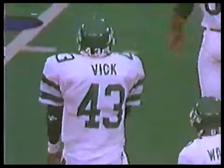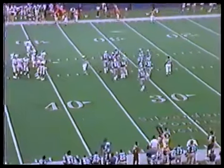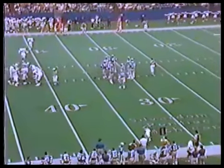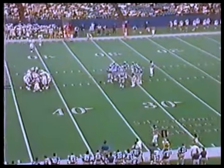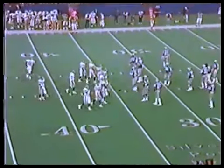Well, the linebackers took themselves out of the play for the Lions. As O'Brien went back to pass, he took a little time. The linebackers dropped deeper and deeper in the zone, and Vick just checked out of the backfield. It's a big play for him. First down, 34-yard line of Detroit. 6 minutes, 30 seconds to go in the game.